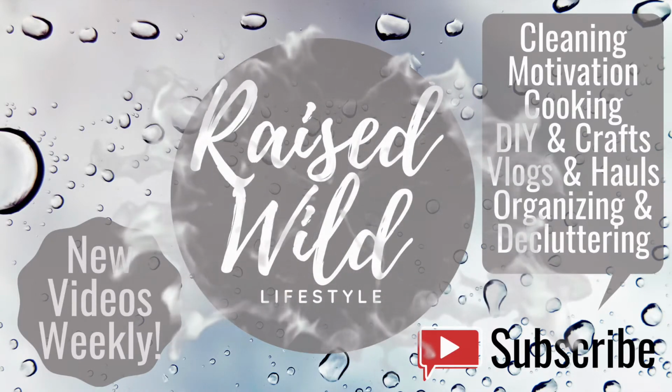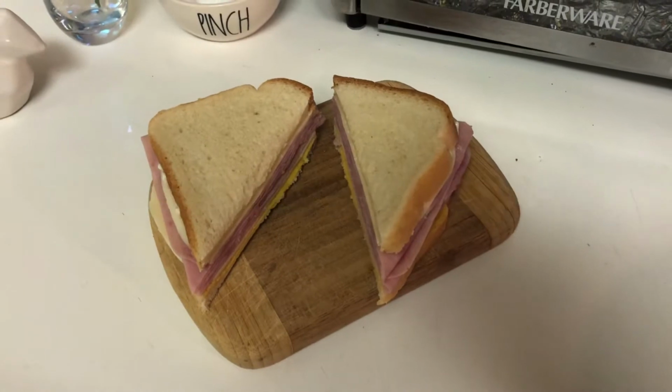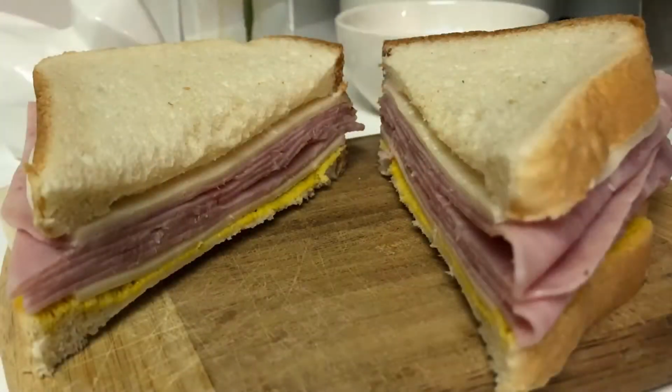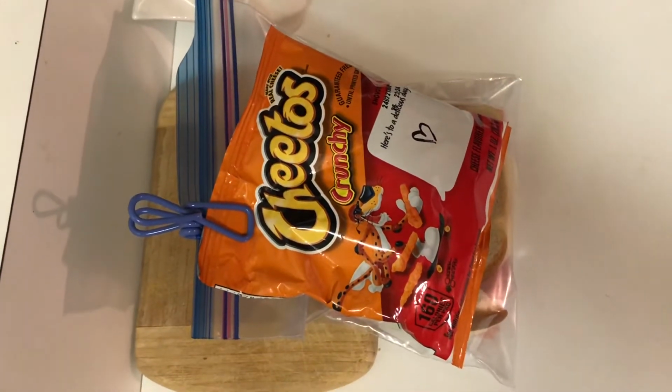My first mom hack is a simple one, and it is making meals in advance. My fiance has to work early in the morning, so I am making his sandwich the night before, and I am pairing it with some chips so he can grab it and go early in the morning.